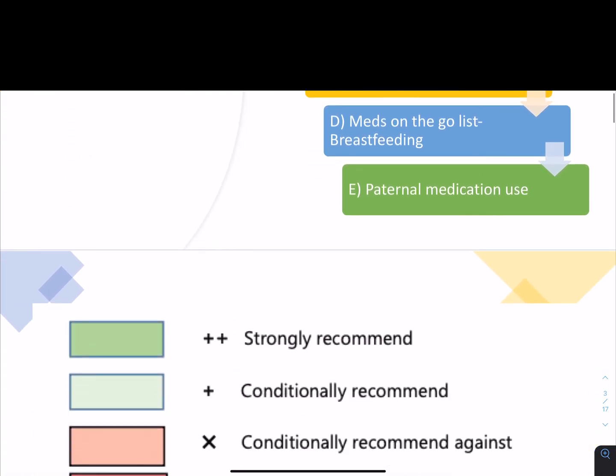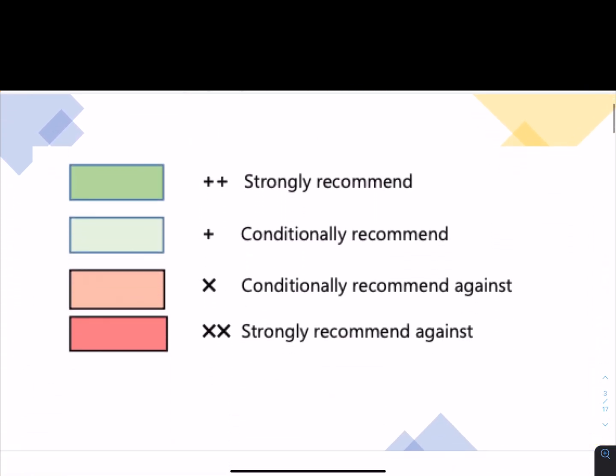When you read a lot of the ACR guidelines, you'll see that they are color-coded as follows. Dark green means something is strongly recommended for, light green means conditionally recommended for, light red means conditionally recommended against, and dark red means strongly recommended against. Sometimes if you print the paper in black and white, you won't be able to see the colors. So they have 2 plus signs for strongly recommended, 1 plus sign for conditionally recommended, 1 X for conditionally recommended against, and 2 X's for strongly recommended against.